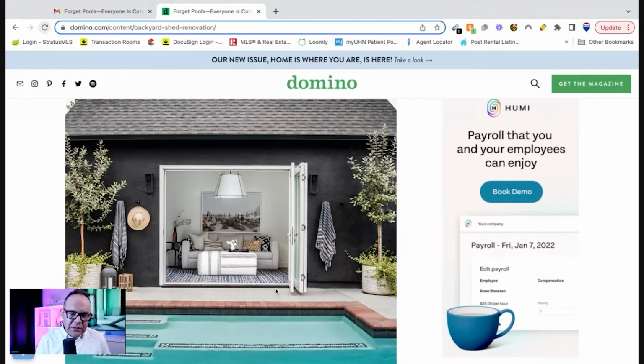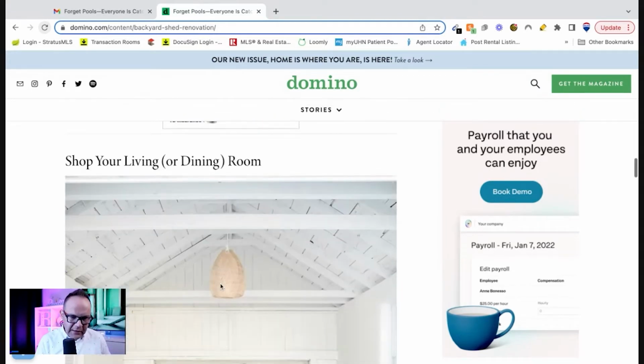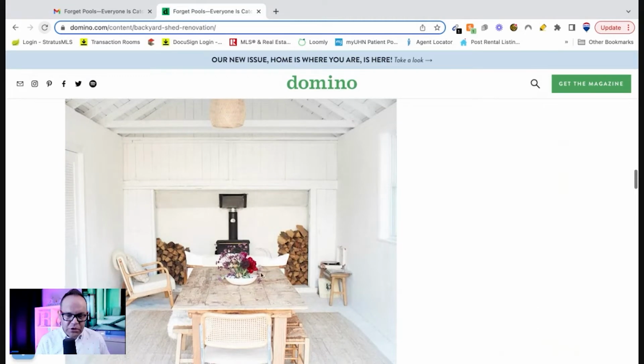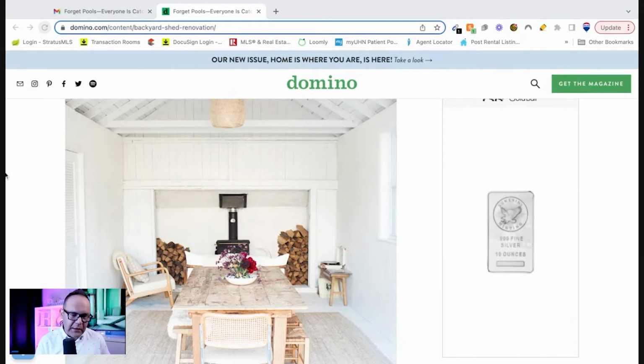But turning this into square footage is killer. Killer. When you are going to do a showing, look at this. See, they even have just wood in there to heat. So it doesn't even have to be a 4-season. This can be a 3-season to use if you guys are in a cold part. Really important for you guys to be checking out.